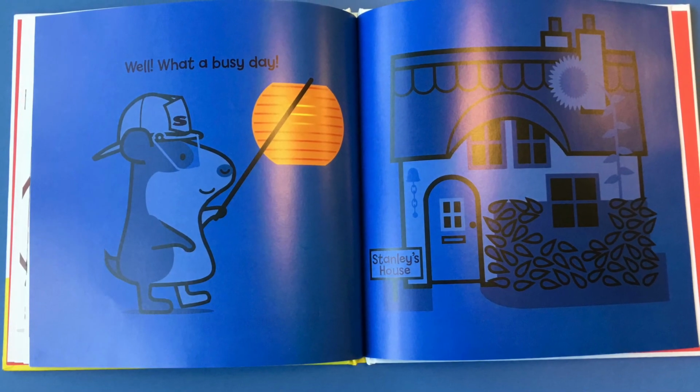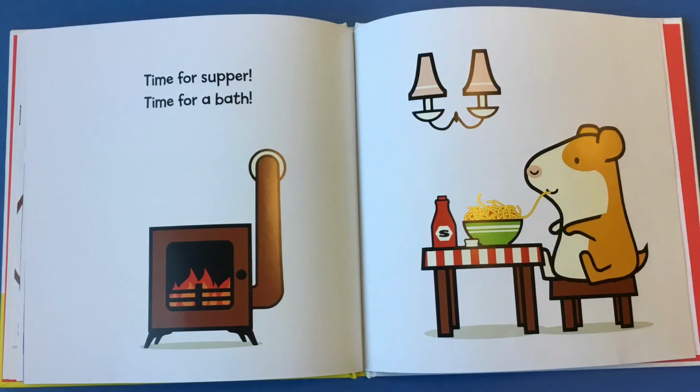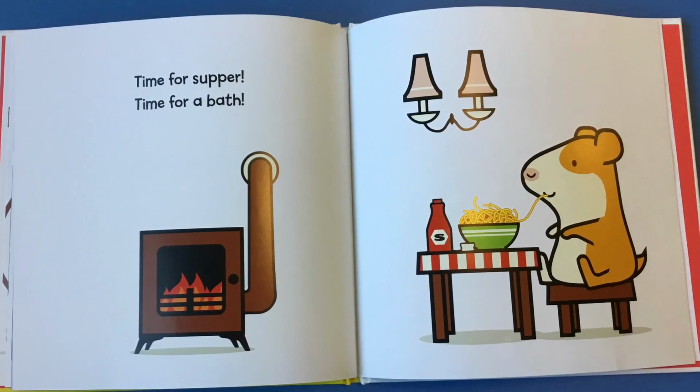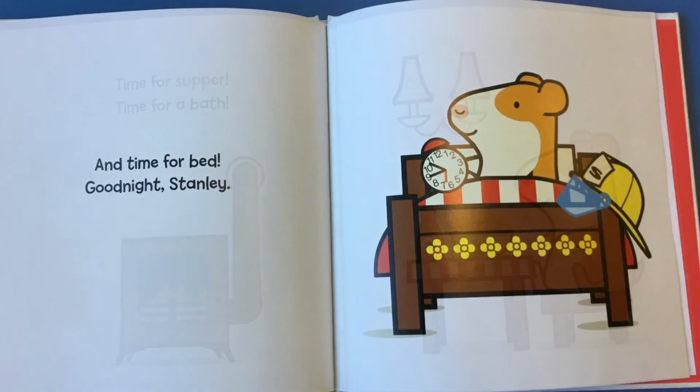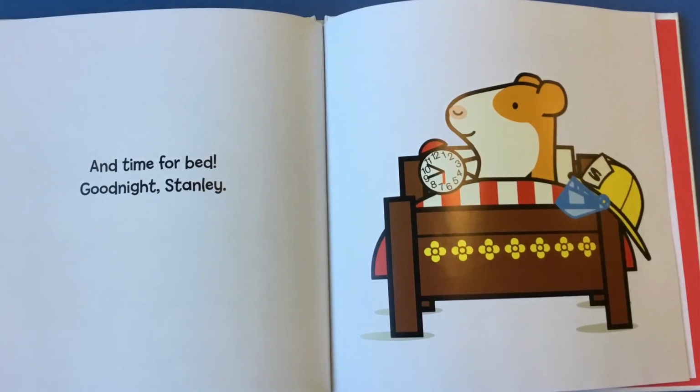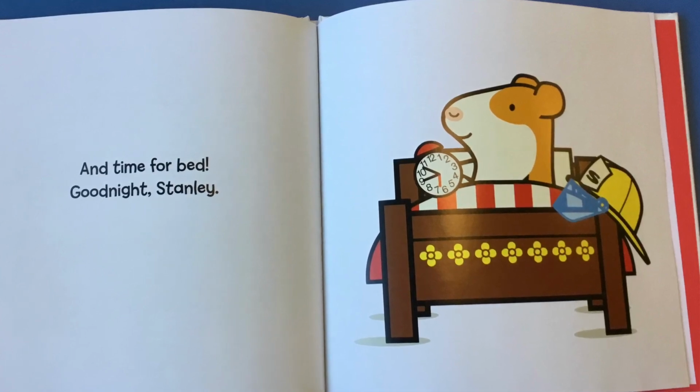Well, what a busy day. Time for supper. Time for a bath. And time for bed. Good night, Stanley. The end.